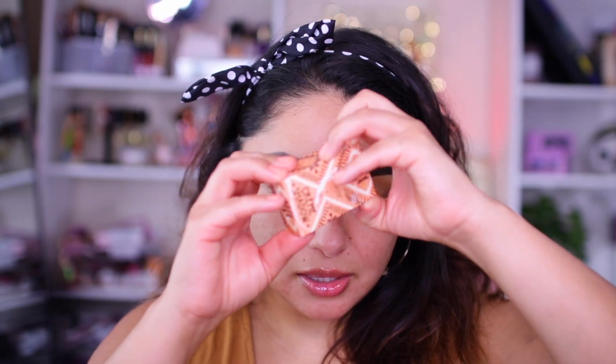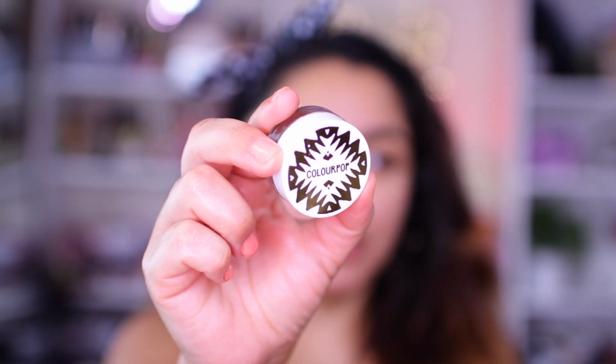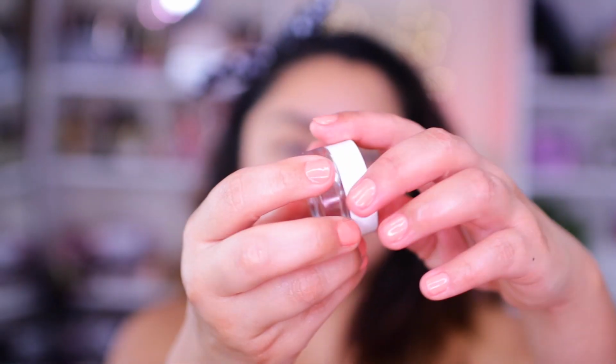Alright, let's move on to the cream eyeshadow. There's a cream eyeshadow in here. This is our sell out hit of spring collection is back with new shades and finishes. This here is in the color Prickly Poppy. This is what this one looks like. Let me open it up.